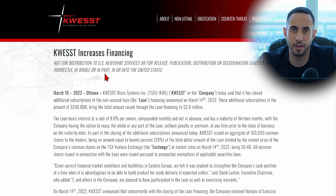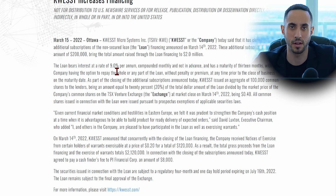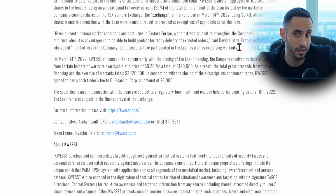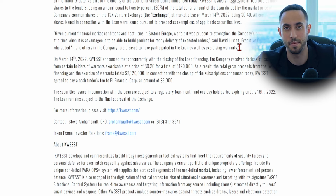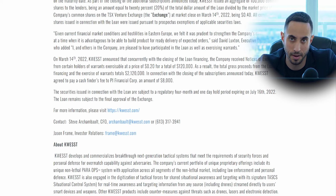I also wanted to state that they also increased their financing. This was midway through March. The company said that it had closed additional subscriptions of the non-secured loan financing announced March 14th. The additional subscriptions in the amount of $200,000 bring the total amount raised through the loan financing to $2 million. So this strengthened the company's cash position at a time when it is advantageous to be able to build product for ready delivery of expected orders. That's obviously a plus for the company. They raised the money. They have a better cash position.